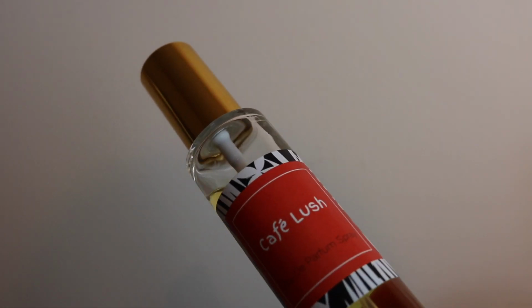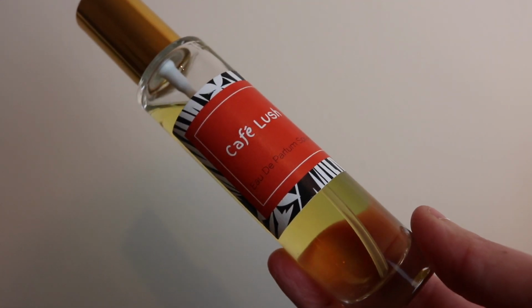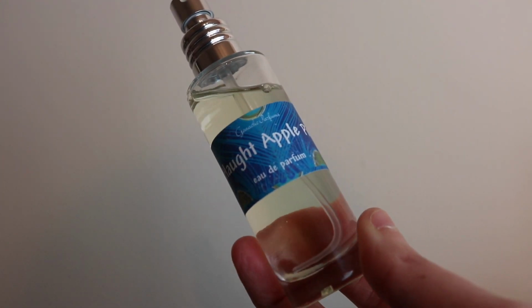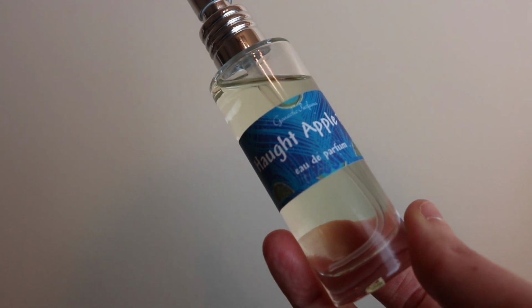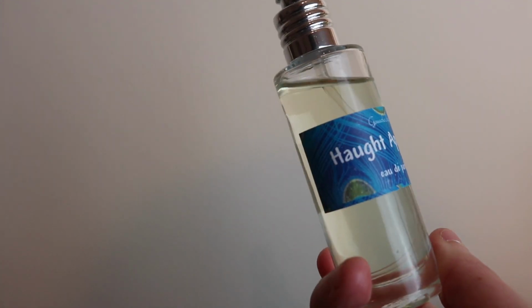So that's Luscious Pumpkin. Speaking of coffee, we've got Cafe Lush, which is just a straight up sweet coffee fragrance. We've got this guy here, which is called Hot Apple Pie. And this smells like an apple candle. I mean, straight up like an apple candle. This would make a great room spray, linen spray. At Christmas time, it would be amazing to spray your bed down with this before you got in it around the holidays. It would just make it so festive.